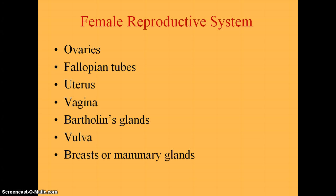It's known as menstruation. The myometrium is the muscular middle layer, and it allows for the expansion of the uterus during pregnancy, and that's what contracts to expel the fetus during birth. And then the perimetrium, the outer layer membrane.